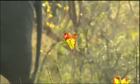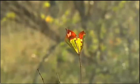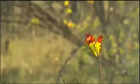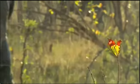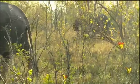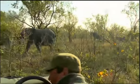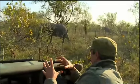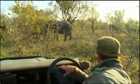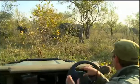This is autumn. We're going into our winter now. More and more we're going to start seeing the colors around us change, the bush change from green to brown. Animals' behavior will change a little bit. Predators will be a little bit more in competition with each other just because they're going to be hunting more around the waterholes. Elephants and buffalo, we saw yesterday a little bit of interaction there as well.